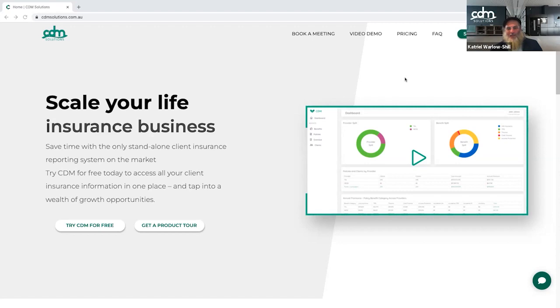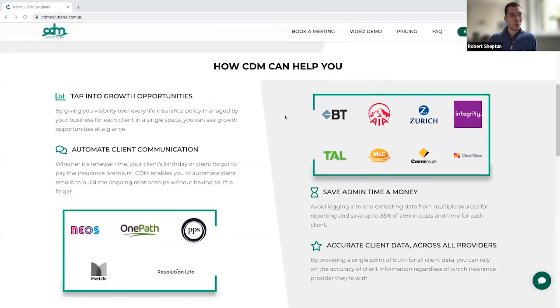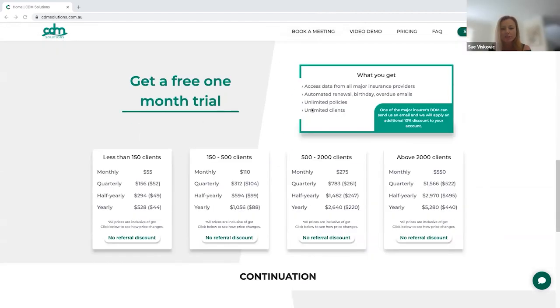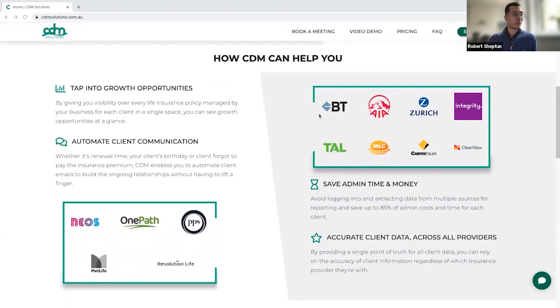Okay, so that's our website. You can just read about it. That's the insurance companies we have access to data from. Now, can we just go back there, Robert? Yep. So there are more insurers than that in the Australian insurance industry. So talk me through the difference between the different insurers. Are there any insurance companies that you can't get access to at the moment?